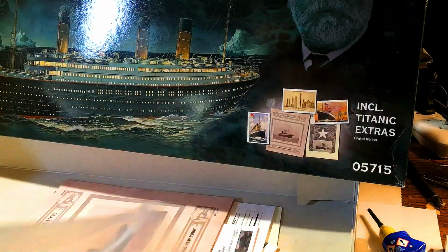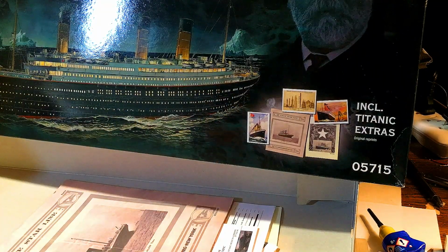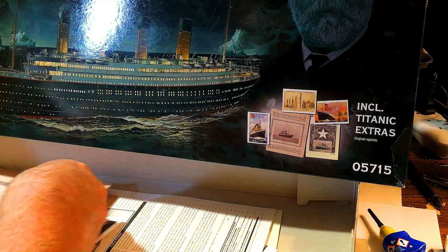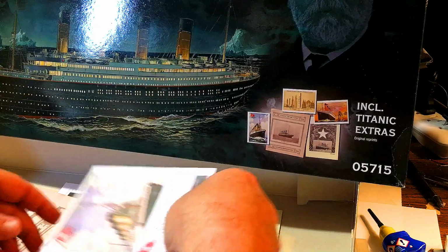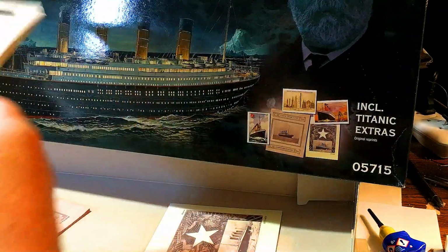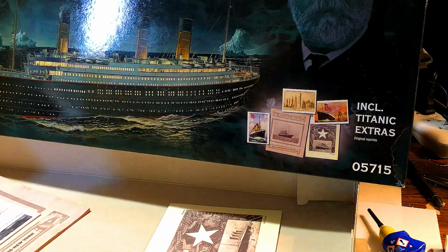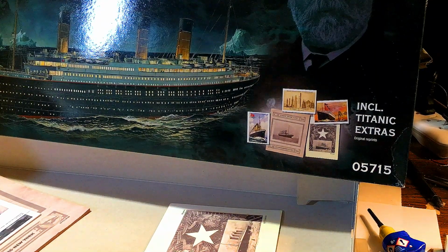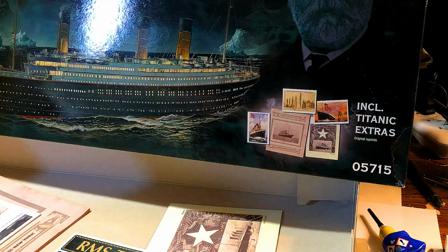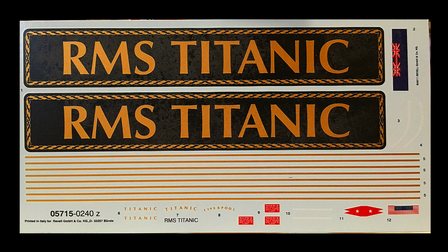Get the bag out, and this is moving on to what I've really been looking forward to. We actually finally get to see all of the stuff, the little extras. Actually, before I do that, let me show you guys the instructions and the decals, which just kind of fell over, so I want to show you those first.